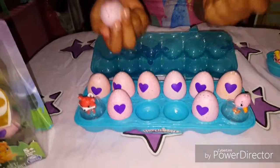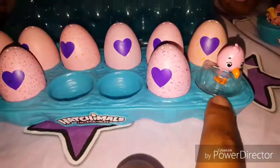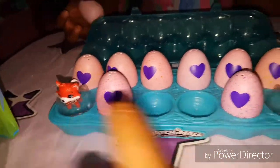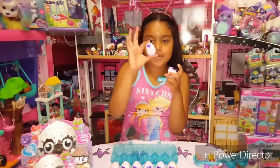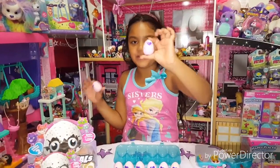Yes, let's open our hatching. This is the pack, the one dozen of eggs. Two of them are already open, which look like a flamingo and a fox, because we've gotten the flamingo before. Okay, I'm going to open a green splatter and a dark blue splatter.